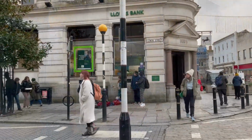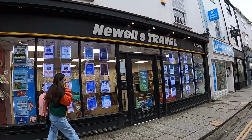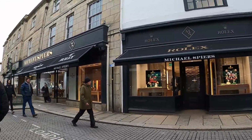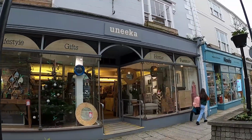In Boscawen Street, just by the Lloyds Bank, Lemon Street, you'll see Newell's Travel Company, some more jewelry shops on the side, No Divide Piercing and Tattoo Studio, UNEEKA, and Hendra Hair and Beauty Salon.